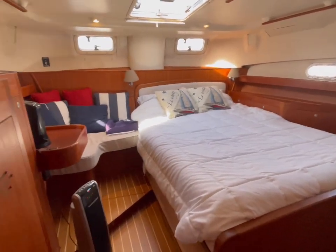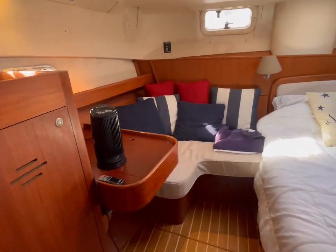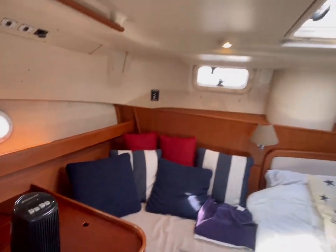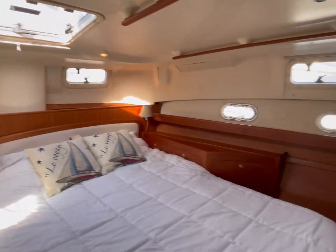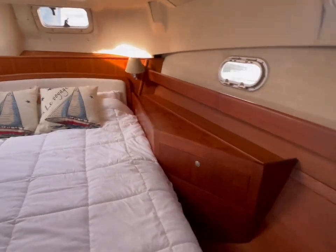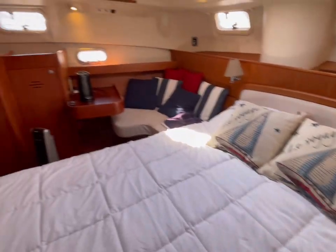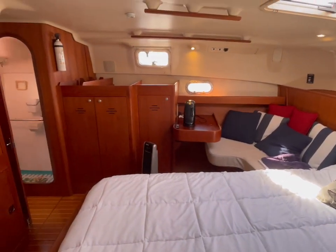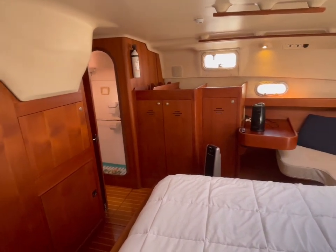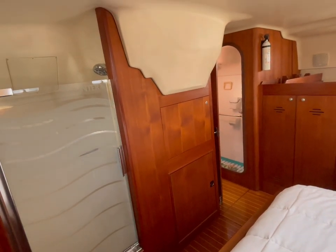Entering into the aft cabin, we have storage on the port side for clothing, large bed in the center, a vanity over on the starboard side, small desk, hanging locker just forward of that, ample ventilation and lighting throughout, handrails overhead, cabin fans, more storage, beautiful bed, fire extinguishers on the wall, and again more storage as well as access to the aft end of the engine.